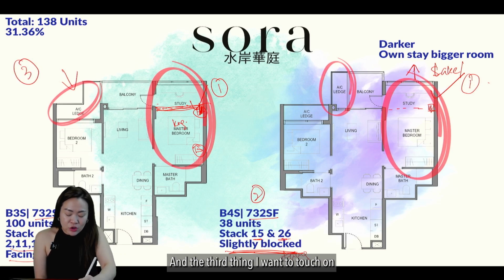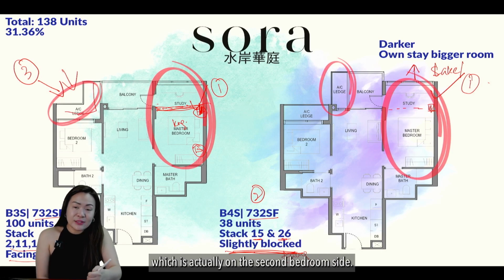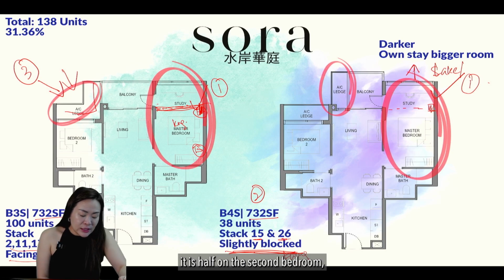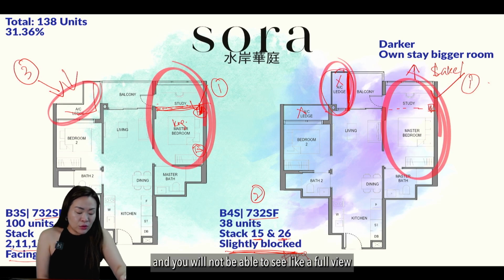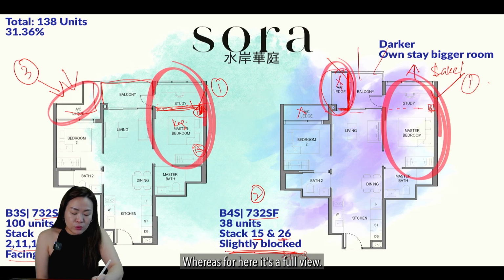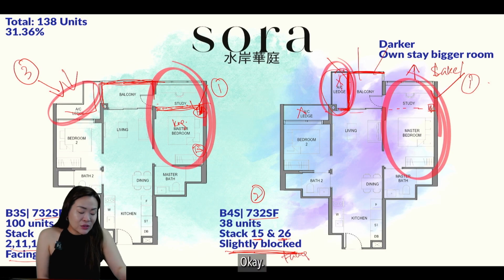And the third thing I want to touch on is actually the aircon ledge. For here, it's on the L shape, which is on the second bedroom side. Whereas for here, it is half on the second bedroom and half in the balcony. So meaning to say, when you have this half over here, this is a wall. It means it will be a bit darker and you will not be able to see a full view from the living room itself. So here will definitely be a bit more blocked. Whereas for here, it's a full view. So definitely this unit will be slightly darker.